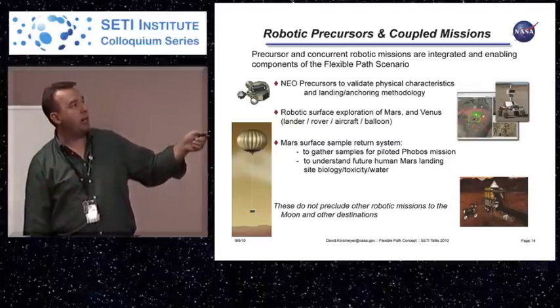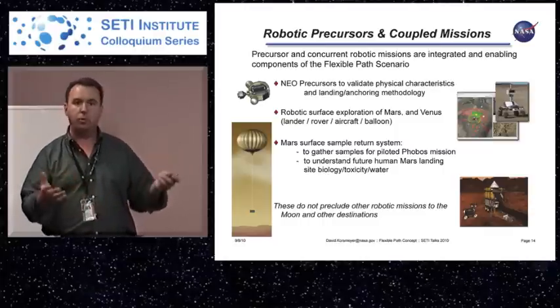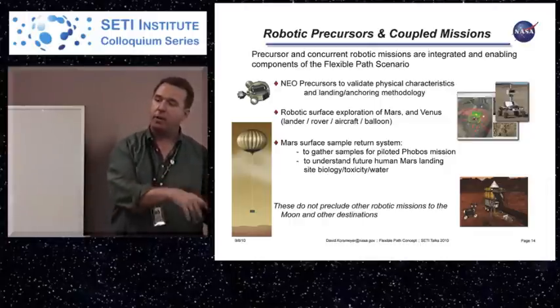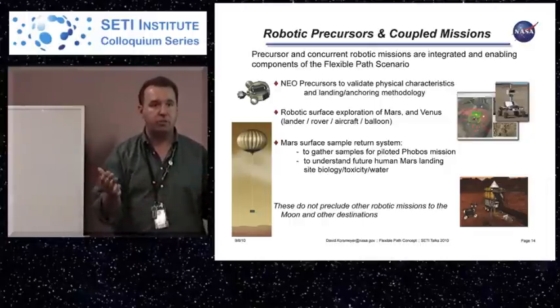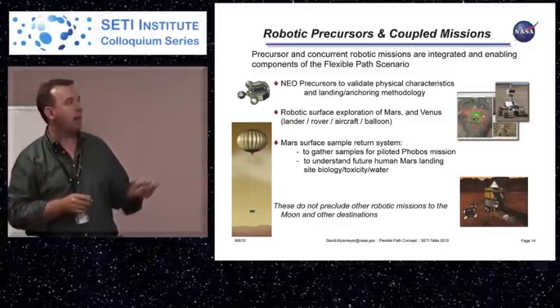Any sort of robotic surface exploration of the planets we want to go to, we assume we would put the robots there first and the people would show up and take over command and control. Mars exploration rovers have been doing a great job for 6 years. It's not unbelievable we can make that happen.